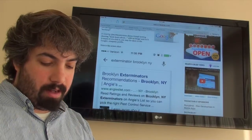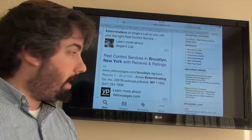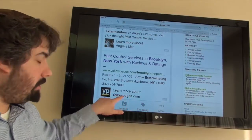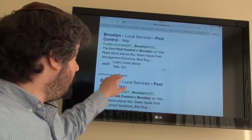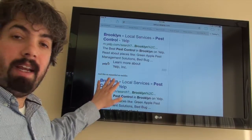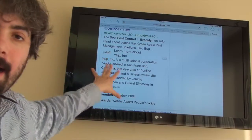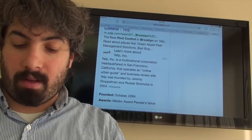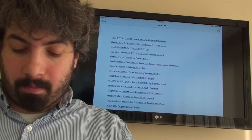Let me just zoom out a little bit. In the mobile search results, it works in a different way. It shows you a snippet, and if you click on it, like here's an example, a snippet of Yelp, it would actually expand and show you a lot more, again like a knowledge graph box right in the search result snippets, which is a neat way. I don't personally see it yet, but Google has been testing it.